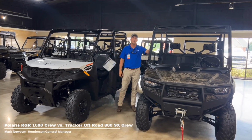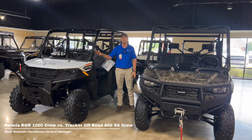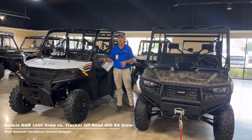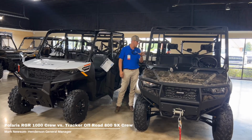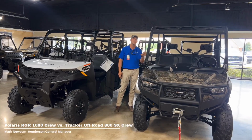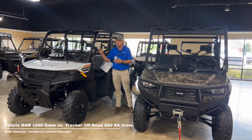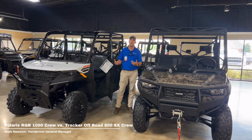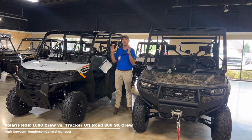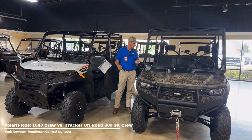First, the Tracker Off-Road, this is 50 horsepower, whereas on your Polaris you're looking at 61. So the Polaris has a little bit more power than your Tracker does. Towing capacity. On your Tracker, your towing capacity is 2,000 pounds. Polaris has a 2,500 pound towing capacity, so a little bit more pulling power. I have a four-wheeler that I got to pull behind my trailer every now and then. I like to go to the creek and get way away. Sometimes I've got to pull stuff with my four-wheeler ATV.